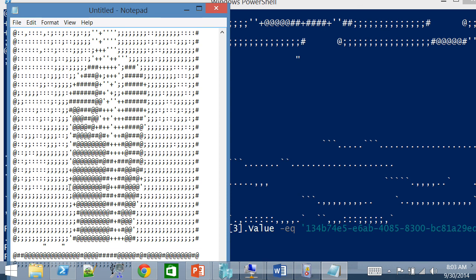Any other questions? Yes? You mentioned before about untrusted domains. Did you cover that? Sure, so the question is, how do you actually do this with untrusted domains? The answer is that you need to set up the computers to talk to a collector, and you can give it any URL.